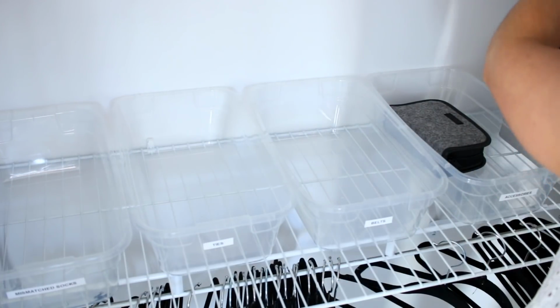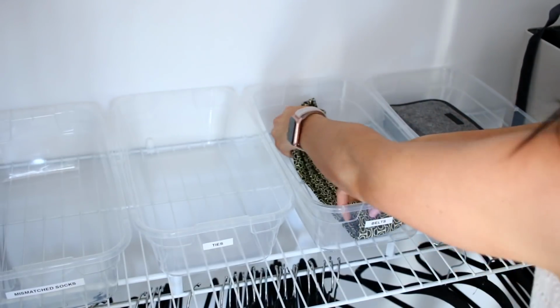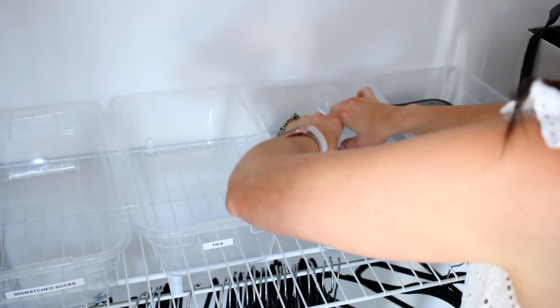So this is a system I think will work out amazing for me when I'm putting his things away, and for him when he's finding them to put on for that day, because it's at eye level, the bins are see-through, and it's very accessible.